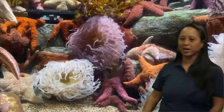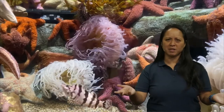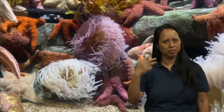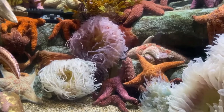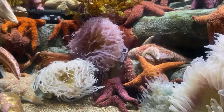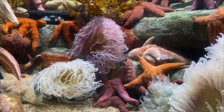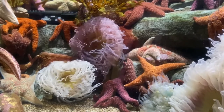So take a moment right now and think about this. Can you come up with a list of maybe three things that you notice about the image that's right behind me? What are three things that you notice? So take a look right here. Does anybody see rocks there too? Are there rocks in this habitat? There's definitely rocks. What else do we notice?